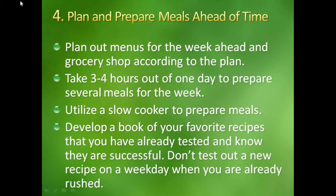You want to develop a book of your favorite recipes that you already have tested and know. Don't try to test out new recipes in the middle of the week. You come home on a Monday night and you're tired and you already don't know what you're going to cook, and so you decide to try out some recipe and it fails. So don't do that. Have your tried and true recipes that you know you like, and do those during the week. On the weekend, when you've got time to try out new recipes, do it then. And then you'll know, okay, this worked great, everybody loved it, I can put it into the rotation. Or, this was a big flop and nobody liked it, so we're not going to put that in our rotation to eat.